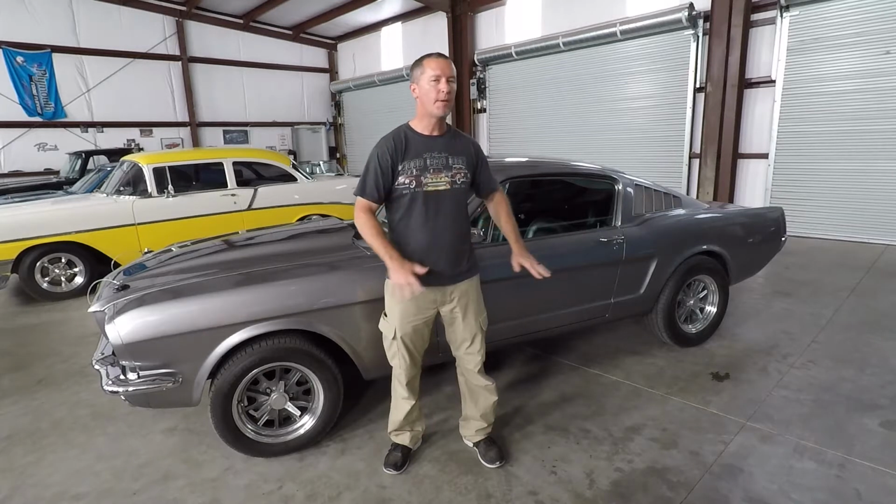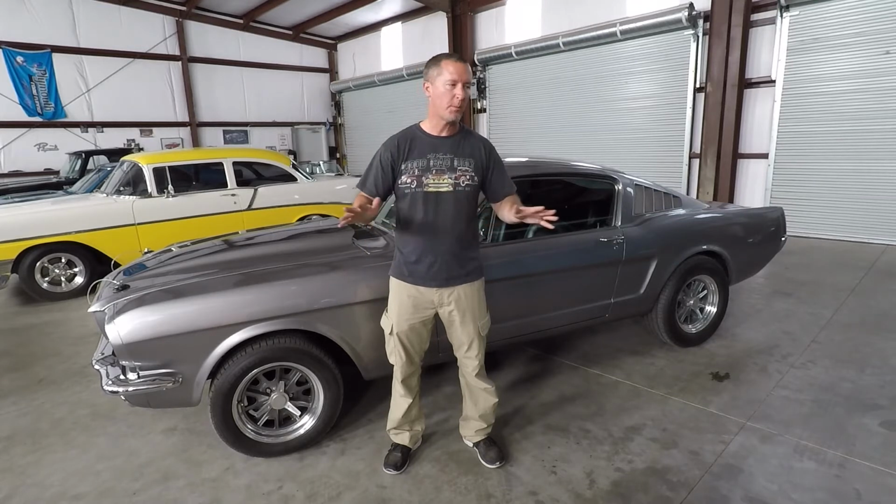Let me tell you a little bit about the 67 that I went and drove. If you guys didn't catch that video, it's a 67. It had a 302 also. It was a 5-speed, very similar to this, just different wheels and tires. But other than that, very, very close. Wasn't quite as clean of a build as this car, but the guy wanted $40,000 for it, and he was firm at 40. Wasn't going any lower. I thought that was a little high.